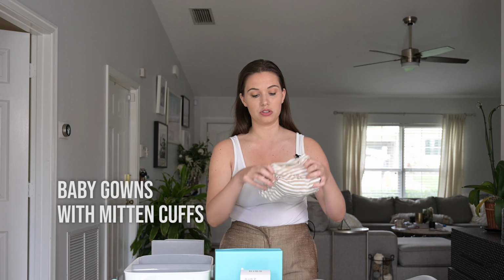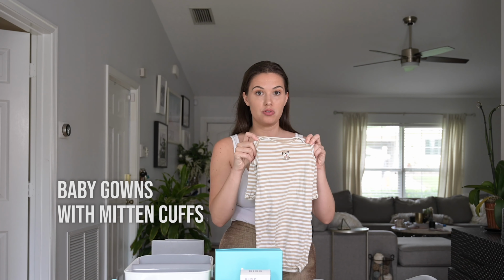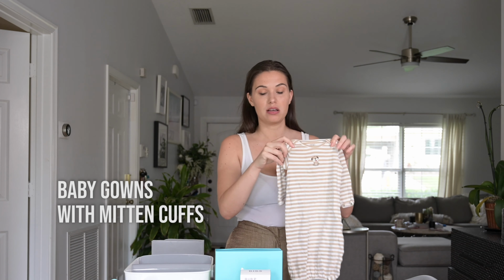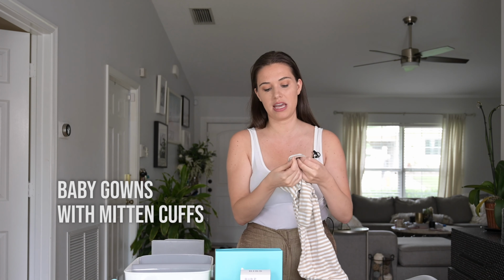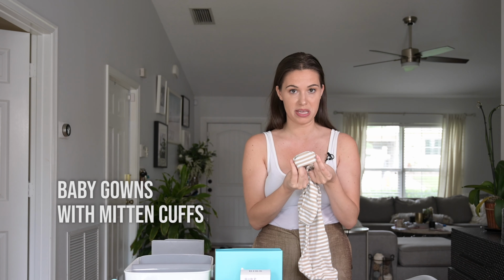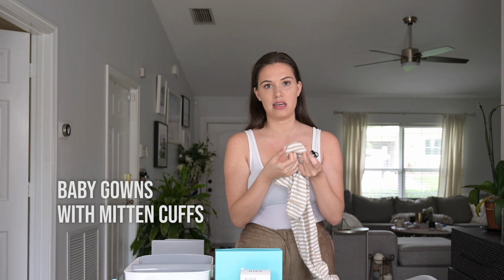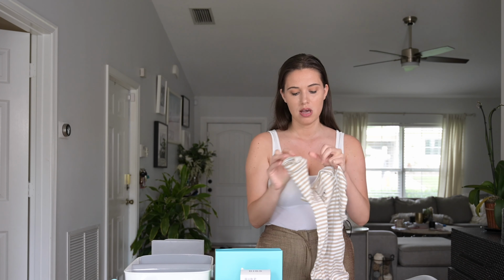The next thing that I found was a great clothing item were these little dresses. Now, these are for girls or boys. Carter's does make them for girls and boys. And the reason why I love these so much is because, again, they have the little slips that slip over their hands so you don't have to do the additional mitten. I found that the mittens always fell off. So I liked the sleeves that have the mitten built in. So if you do want to slip it over their hands, then you can.